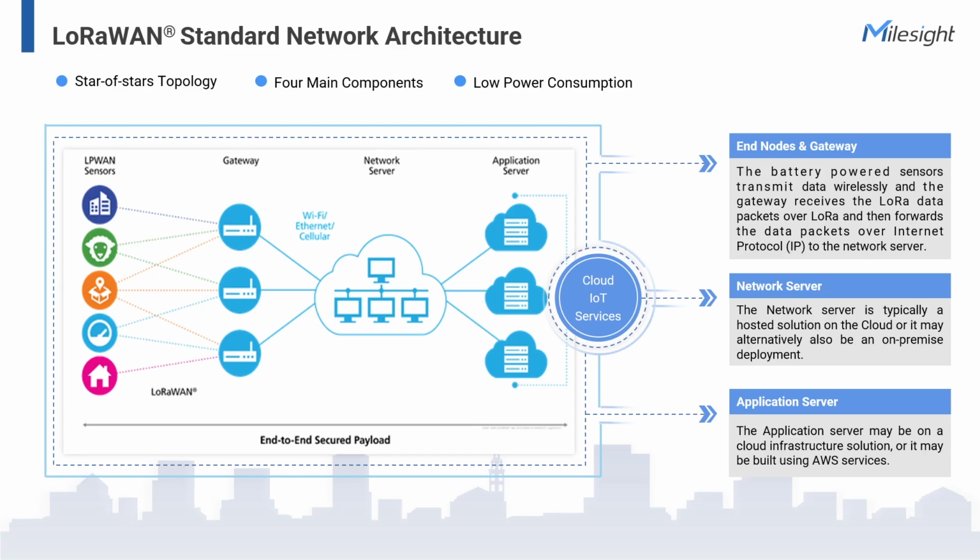Now you can understand that the application server is where the application which does something with the data received from the sensors is present, including uplink data decryption and decoding, downlink queuing, and downlink data encoding and encryption. It hosts an MQTT server for streaming application data, and supports HTTP webhooks, as well as pub and sub integrations. The application server might be on a cloud infrastructure solution, like the AWS IoT or Azure platform, or maybe it is built using AWS services. And this is where you build your IoT applications and dashboards, etc.